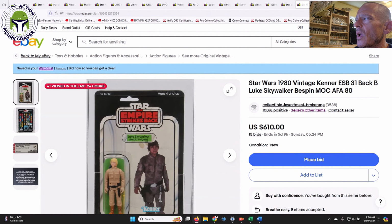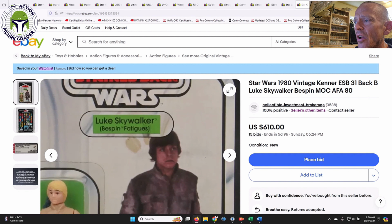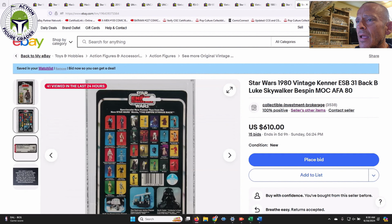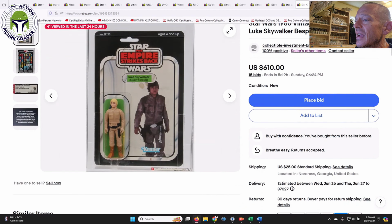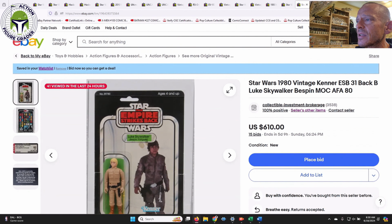They have a 31 back B Luke Skywalker Bespin walking photo. This is a punched example, no price sticker. It does have, it looks like, some litho residue from the sticker on the card back by the name pill, so just keep that in mind. It's an 80, 85, 80, and there's the back of the card there. And that one's at $610. Pretty nice example of the overall clear blister, but just keep in mind that it is a punched example with some sticker residue.